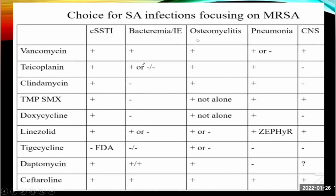Vancomycin, as we can see, has a good effect in most places, except pneumonia is plus or minus, because linezolid is a better drug according to the SAB trial. Teicoplanin, as I mentioned, has very bad CNS penetration, so it is not recommended. Clindamycin is bacteriostatic, so again it is not recommended in infective endocarditis, and as I mentioned, in CNS as well.